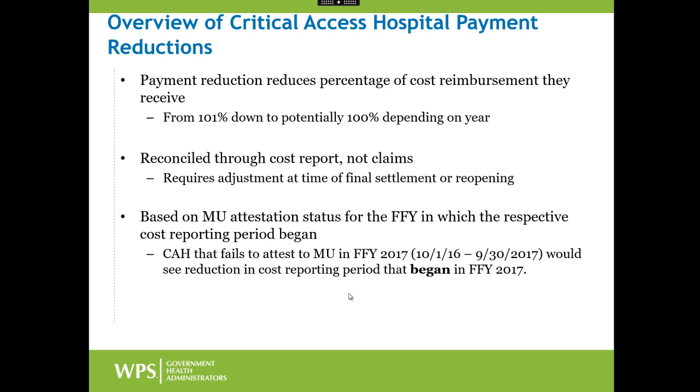Now, obviously, unless they are a 9/30 provider, it's not going to be a perfect overlap. Let's say you have a 12/31/17 cost report, and in this case, if you failed to attest to meaningful use in your federal fiscal year 17, then your 1/1/17 through 12/31/17 cost report would be impacted. If you had a 6/30 provider, 6/30/18 would be impacted because that's 7/1/17. It began in this range, 7/1/17 through 9/30/18. That would be the year that's impacted by this meaningful use payment reduction in that case. So that's the thing to note about that.